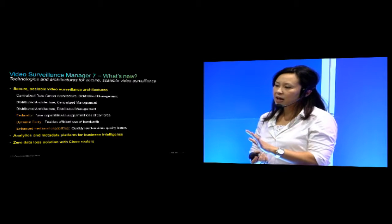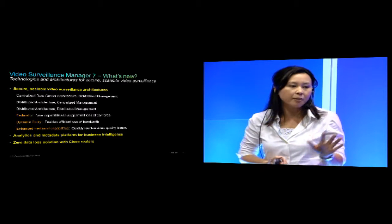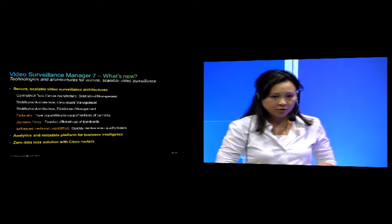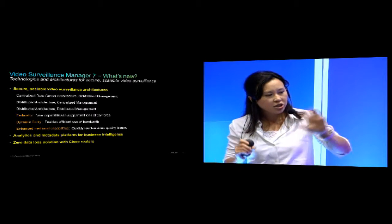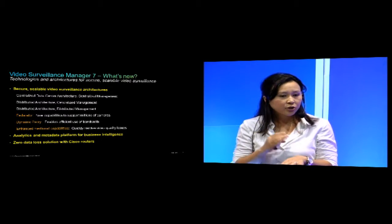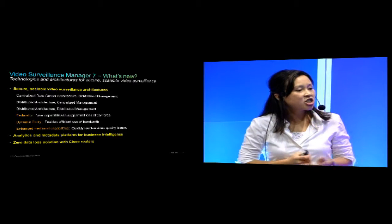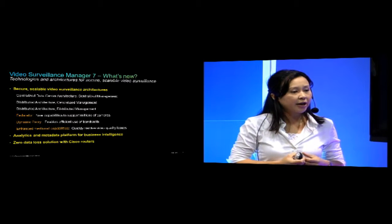Remember the 10,000 cameras that I talked about that we released last year? We've now brought that up to the level of millions of cameras. Through something called Federator, you now can take all your deployments for all your regions, your operations manager, all your media servers, and federate that into a single pane of glass. So you actually can access all of the cameras that are scattered across your deployments, even globally, from a single pane of glass.